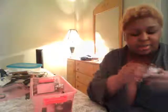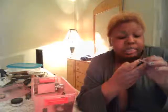Then I have a MAC Prep and Prime translucent powder. Then I have a Ricky's discontinued eyeshadow in the color Midnight, and this is a matte eyeshadow, and it's a real dark blue color.